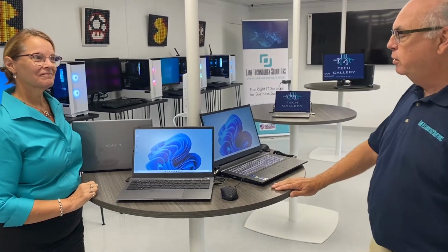And today's topic is our Kompyuta line of computers. We have laptops, we have desktops, and Jim's going to tell us about them. So for the laptops, we have contracted with a company to manufacture these for us. They're manufactured to our specifications, so everything is sort of custom made for us to sell to the public.